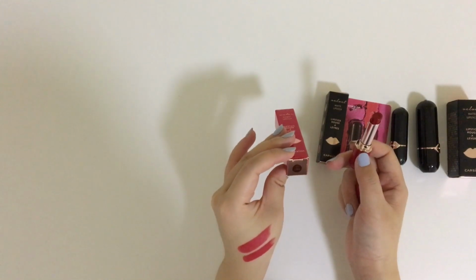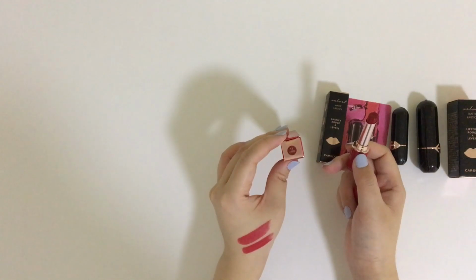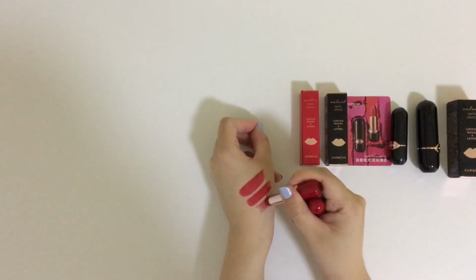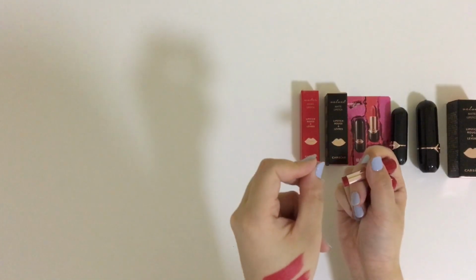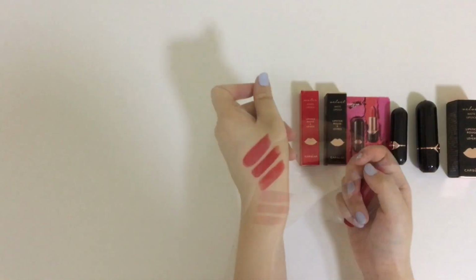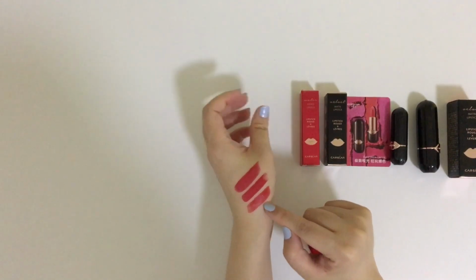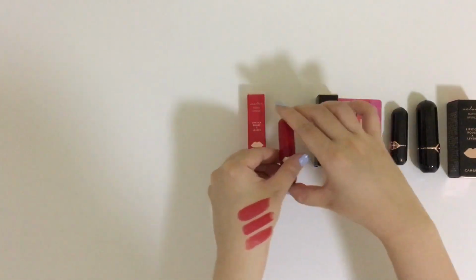It's called 小辣椒. What's 辣椒 in English? 辣椒 is pepper. 小 is little. Okay, little pepper. Let's see the color. This one's more sheer. This one looks warmer than these two. And among these three, the little pepper one is the most sheer one. So here they are.